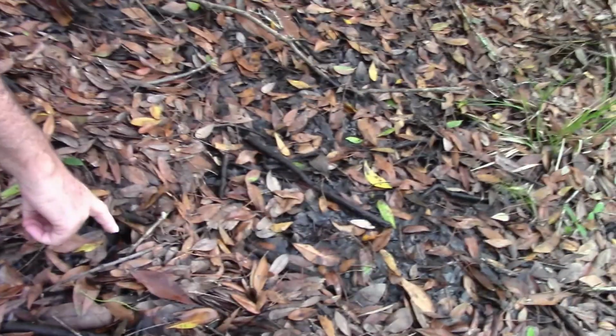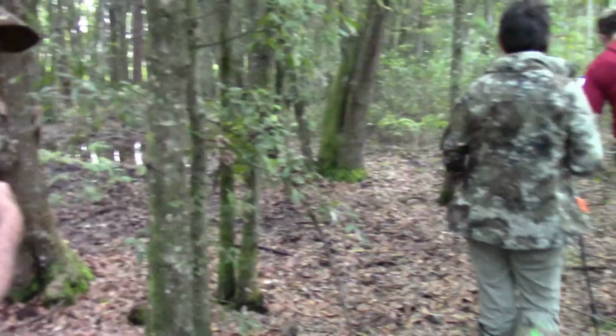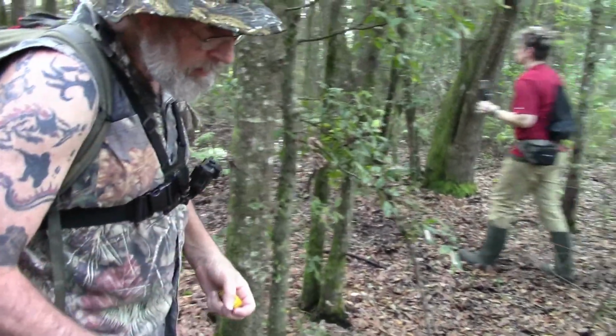You see the big toe and the other ones, but you can see where the toes went in. About 11 inches. There's another little break right here too. So we'll look for a little bit more here.